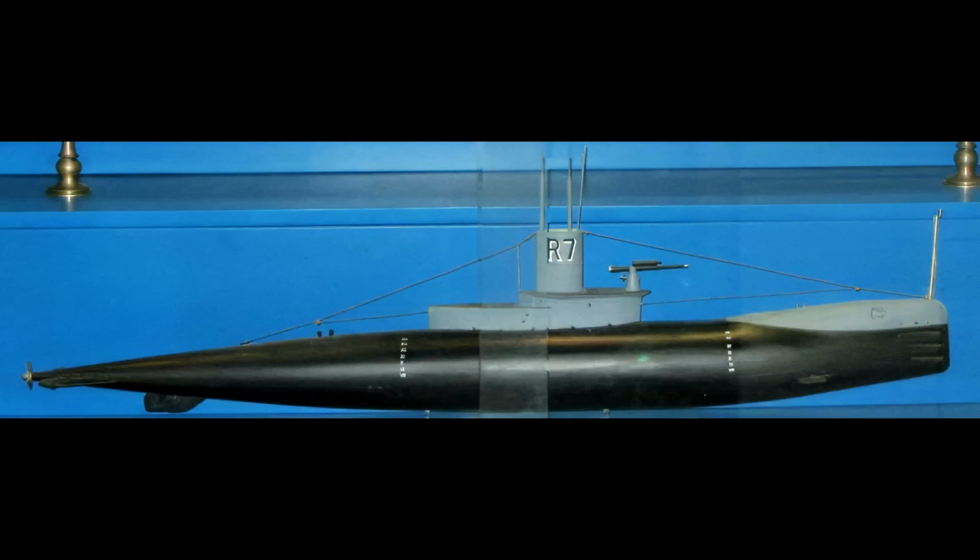And that's because, of course, the R class, as I've covered in a previous video, were designed pretty much as the world's first hunter-killer submarines, albeit without guided torpedoes. They're supposed to use a hydrophone array to hunt down enemy subs and then shotgun them with this series of torpedo tubes up front. And these subs were capable of about 14 to 15 knots underwater and were actually slower on the surface.